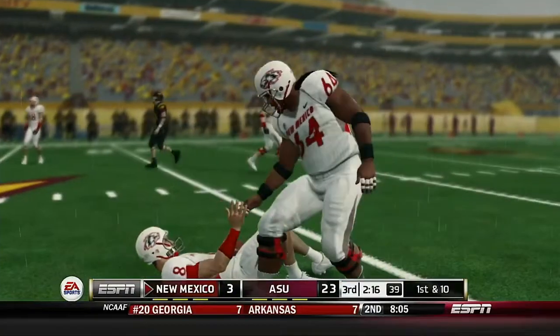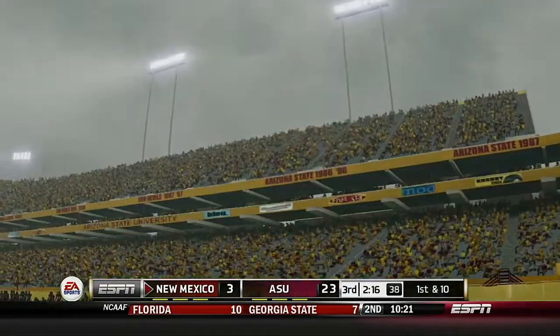Gains his way to the 43-yard line. Called a gain of 8 yards. First down.